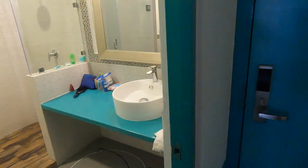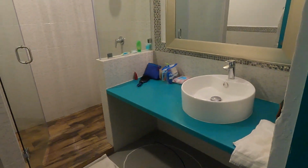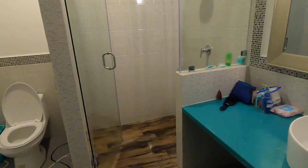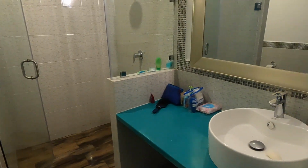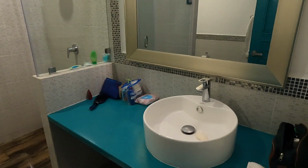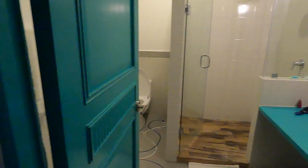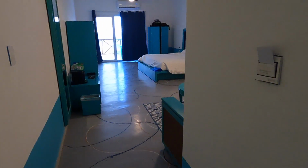And pretty nice size bathroom too. This is probably one of the nicest bathrooms we've stayed in, but we're also spending $85 a night, so usually we spend around $50 to $60 a night. Pretty big room.